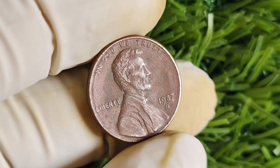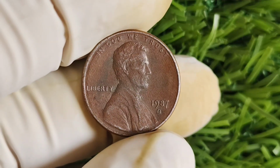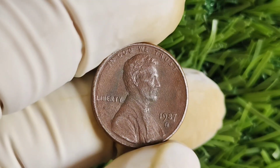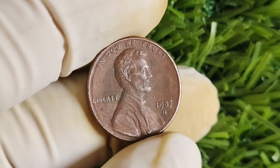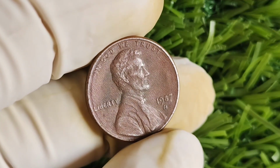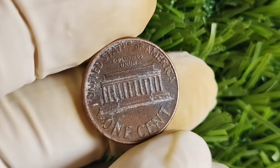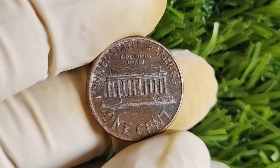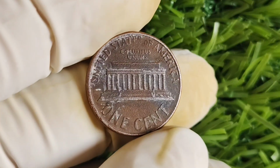Now, if you think this sounds too good to be true, I get it. But the truth is, error coins like the 1987 D penny are in high demand among collectors. People will pay top dollar for these rare, misstruck coins. Why? Because they're part of history. They represent a time when things didn't go quite as planned, and that mistake ended up becoming something much more valuable than anyone could have imagined.